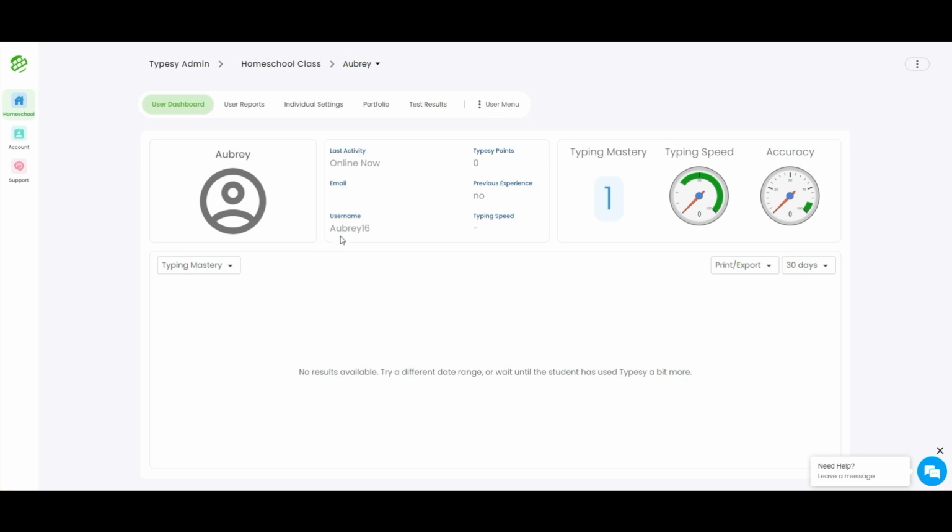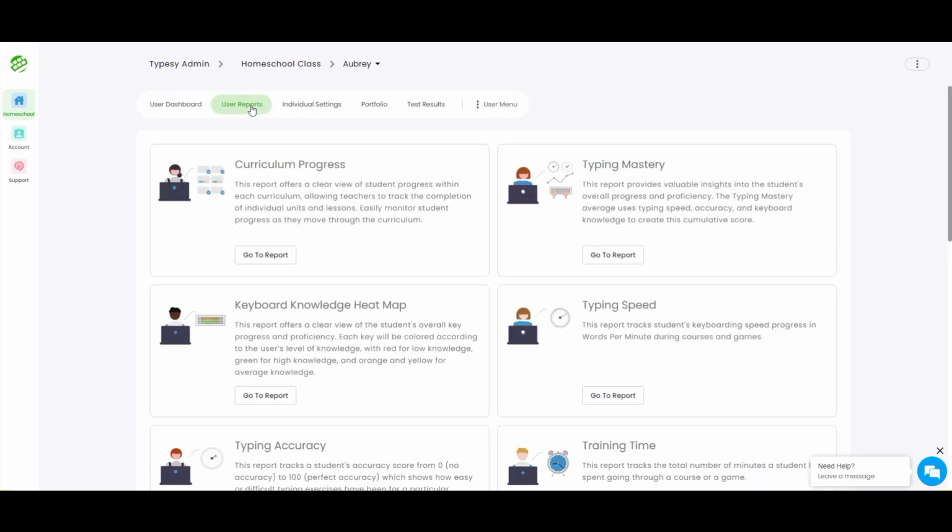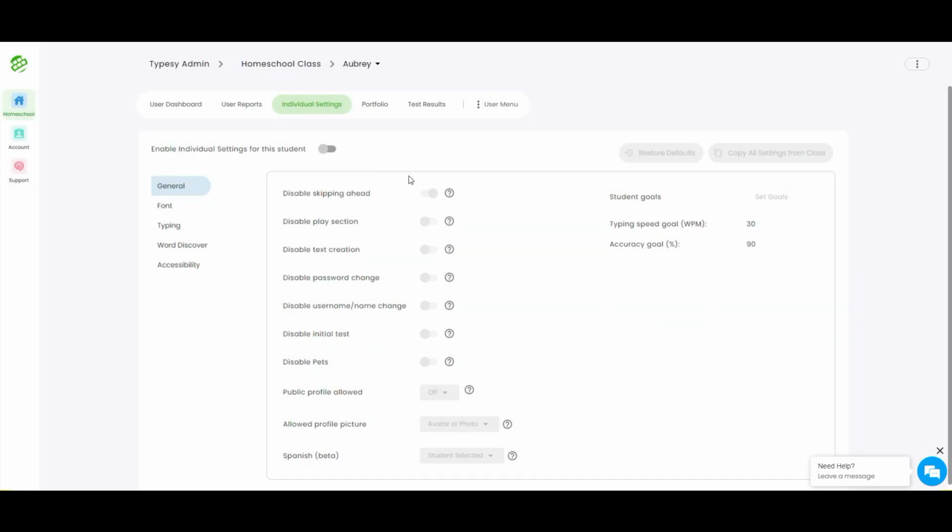It shows they have their own username, and I made their username their name and the year they were born. I thought that'd be good for them to constantly be typing that. I'm sure there's going to be much more information that pops up here once they really get started with typing. You can go to user reports, individual settings. So if you want to disable the skipping ahead, you don't want them to skip ahead.